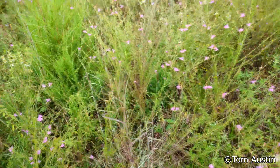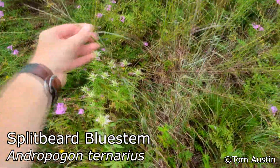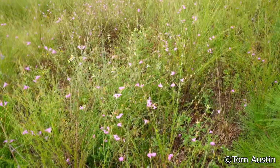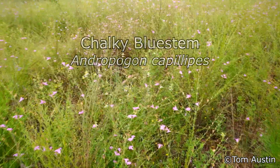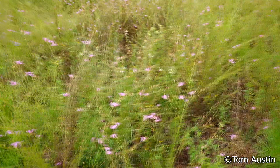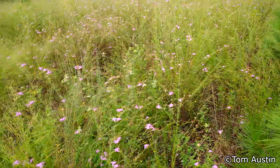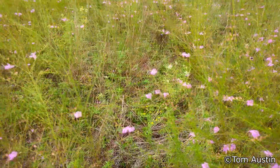Additionally, it can parasitize native grasses as well, such as the split-beard broom sedge here, Andropogon ternarius, or any of the other bluestems coming up in here. We also have, I believe, a chalky bluestem. I can't remember the Latin. I'll put it right here. As well as maritime bluestem and just regular switchgrass. And I think we might also have the glaucous variety of the maritime bluestem, or it might actually be just glomeratus now. They split that one recently. So that's a huge component of this.